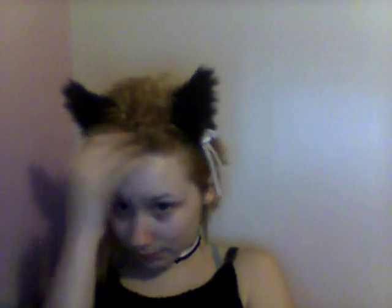I'm a little annoyed though. They won't stay on the headband without me sewing them, but not too big of a deal. I'm probably gonna do that right now and it's gonna take me like 2 seconds. But these are my ears.